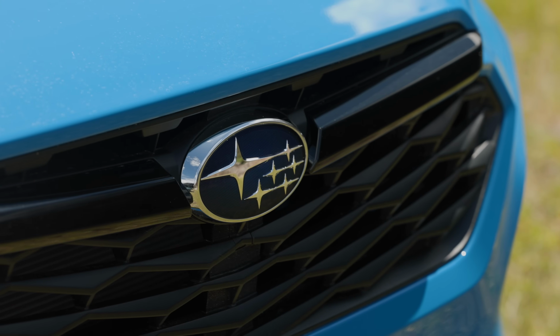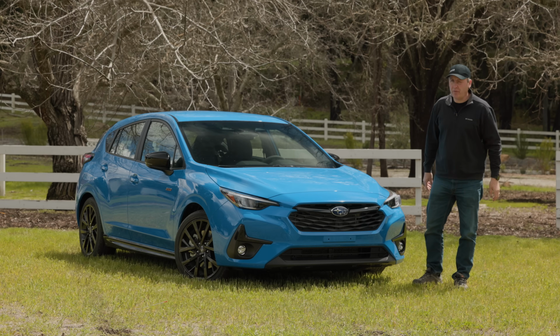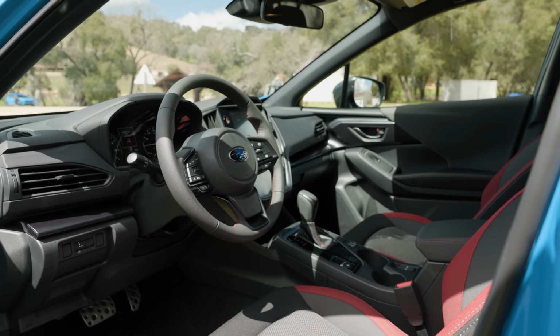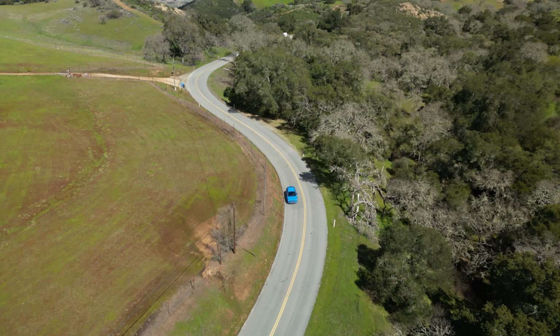This is the new 2024 Subaru Impreza RS. Today we're in Central California to check out all the features and then take it for a drive. That's coming up right now on Driving Sports TV.